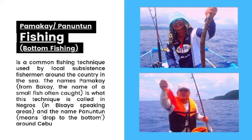Small hooks are used and generally small fish are caught, with the occasional larger fish taking the tiny bait. This is done because the largest volume of fish around the shallow reefs is small colorful species of wrasse, triggerfish, damselfish, lizardfish, and many others.